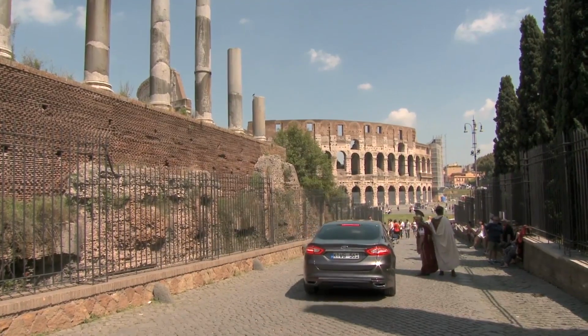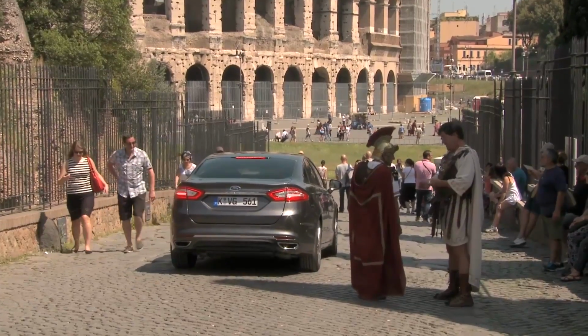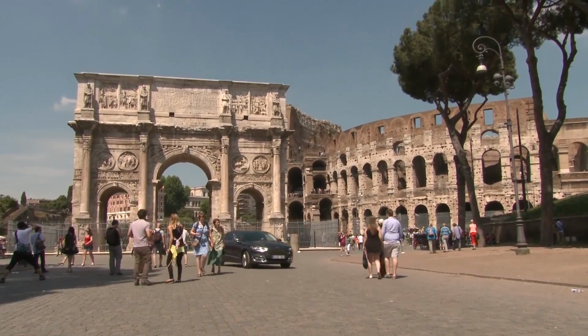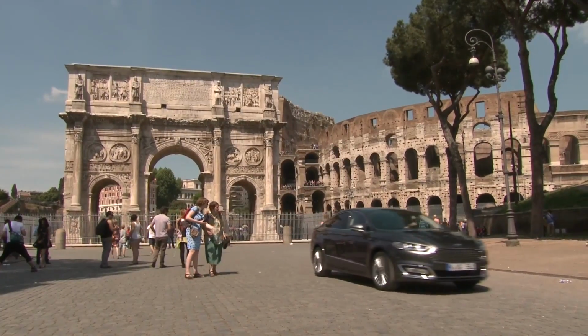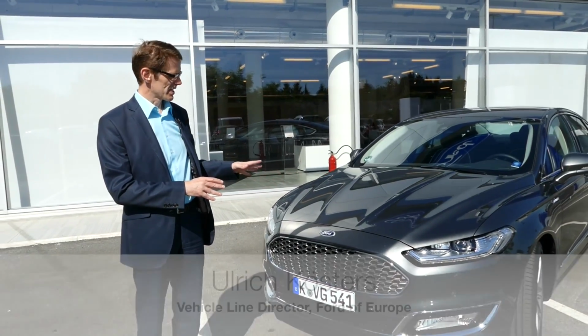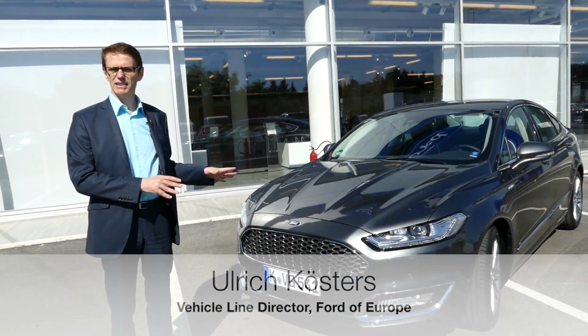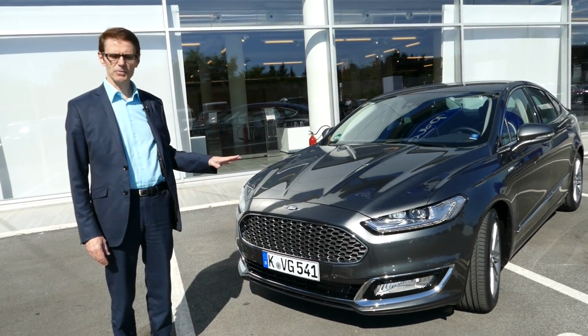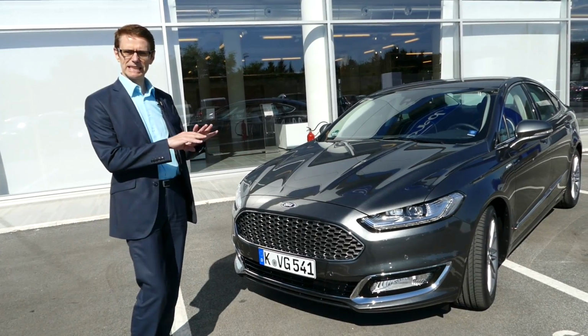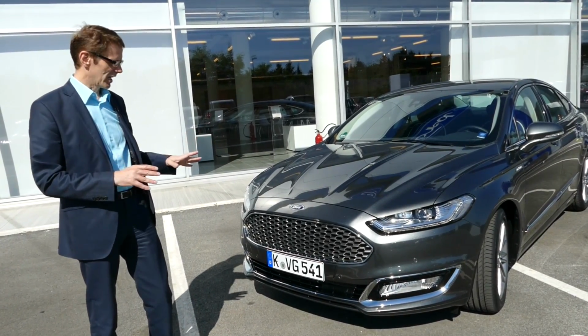Hello and welcome to Rome. I would like to show you some of the unique aspects of what makes the first Ford Vignale a special vehicle for us. So the very first Vignale is based on the Mondeo model, and it has some unique features that make it stand out from the base model.